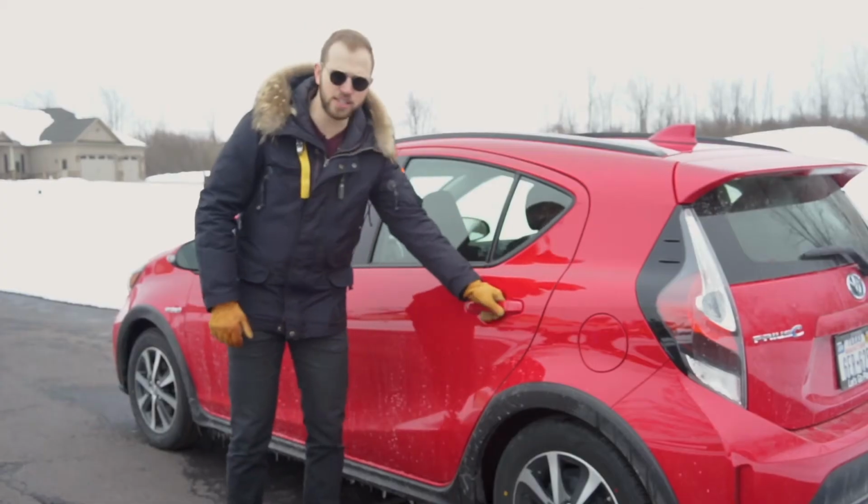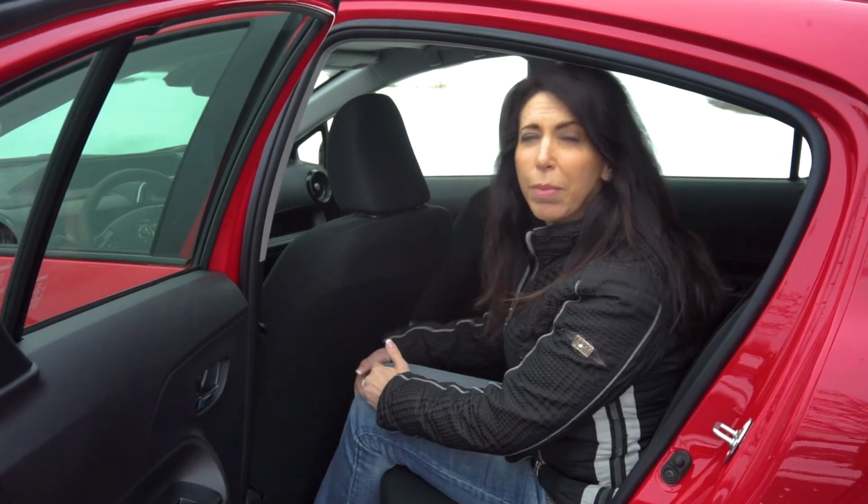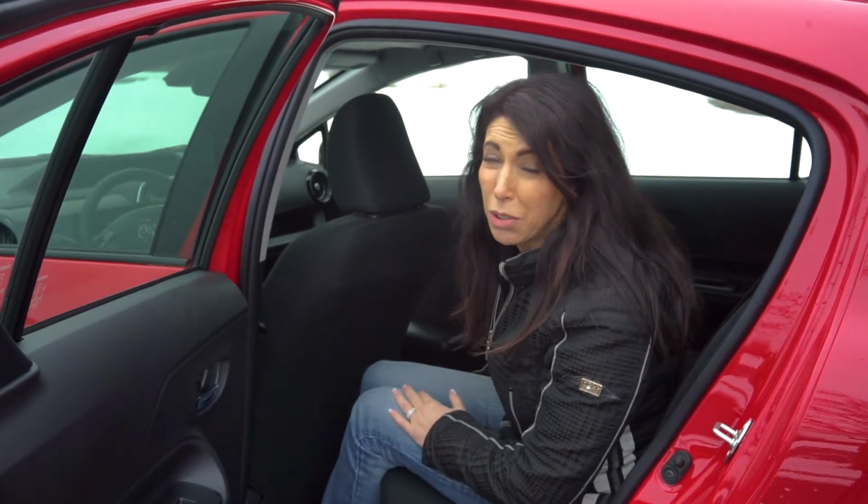Let's take a look at the back seat, shall we? Well, Paul, the back seat is really tight. There's very little leg room, there's very little headroom and shoulder room, and if you're sitting in the center, because it does hold 3 people, you're really squished back here.